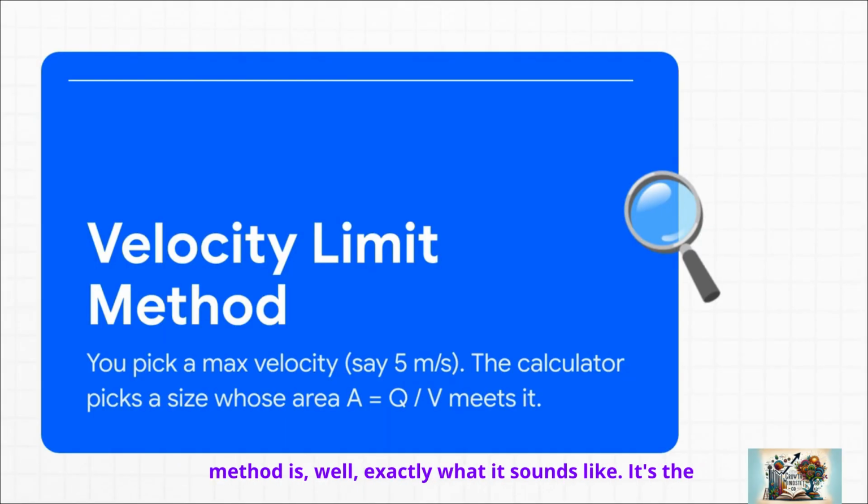The velocity limit method is, well, exactly what it sounds like. It's the speed limit approach. You, as the designer, decide on a maximum speed for the air based on how quiet the space needs to be. So, for a library, you'd want a really low, slow speed limit, right?